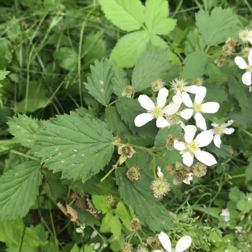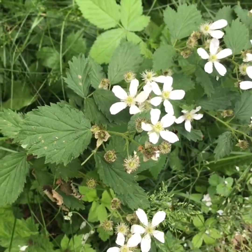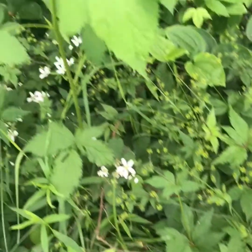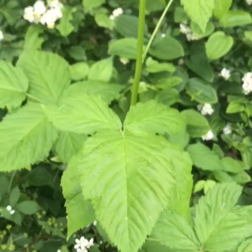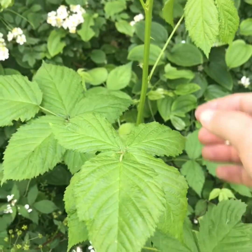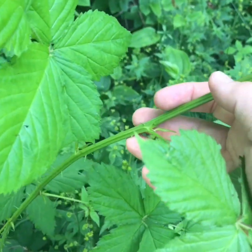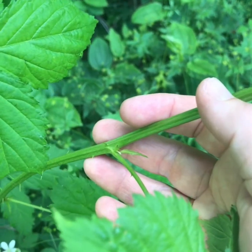Well, the main thing I'm going to look at, since there's no fruit on here right now, is I'm going to take a look at the stem. Now, blackberries and raspberries both take 2 years before they set fruit, and so this is a first-year plant. The stem is going to be green, but you'll notice instead of being a circular stem, it's an angular stem.